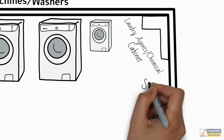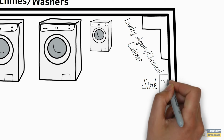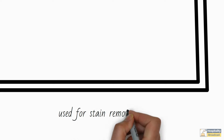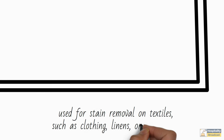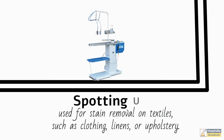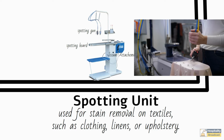Along with this, we have sink area. This sink area is used to clean some small spots or stains on the fabric. For spotting or stain removal, nowadays we also have a machine called spotting unit. This machine consists of a spotting board, a spotting gun and a steam attachment.